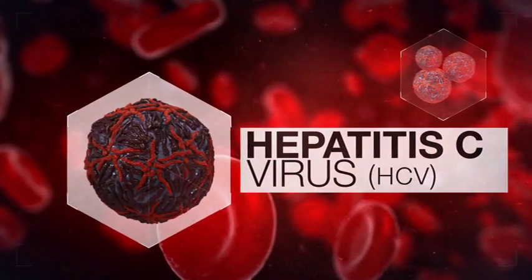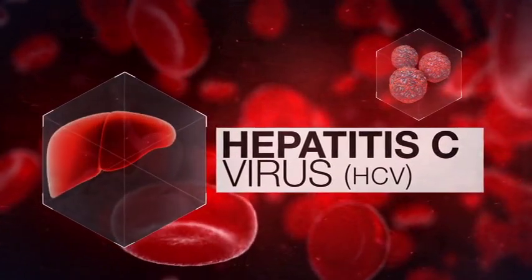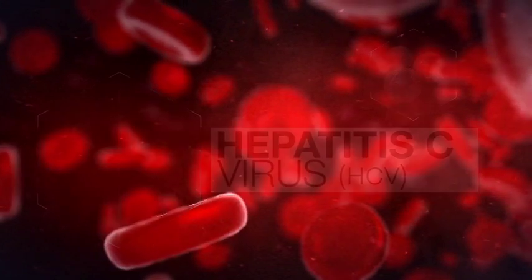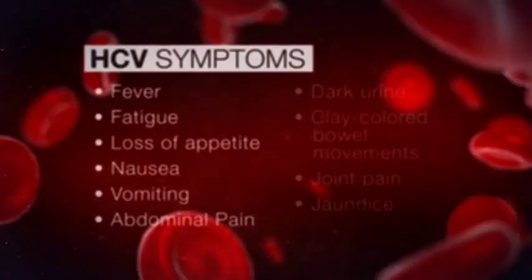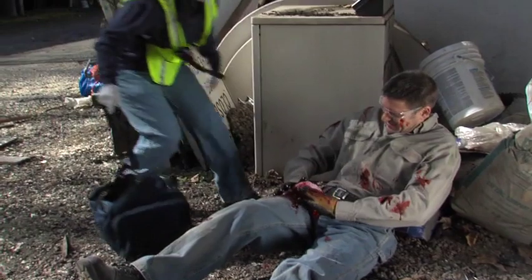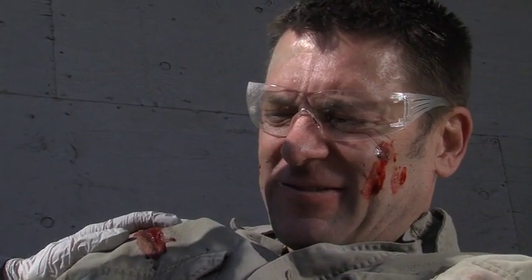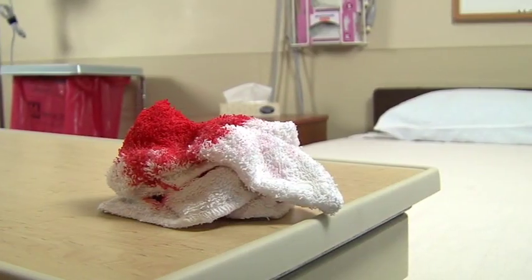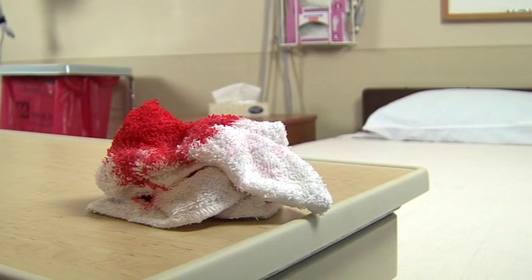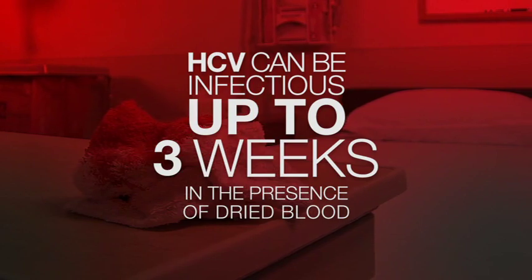The hepatitis C virus, or HCV, can cause severe liver damage in a manner similar to HBV, including both acute and chronic infections. Most people with an acute HCV infection do not display symptoms. When they do occur, they include the same symptoms that can occur with HBV. Just like with HBV, HCV-infected individuals are still infectious to others, even if they show no symptoms. Similar to HBV, HCV has increased risk of indirect exposure. HCV can be infectious on surfaces for up to 3 weeks in the presence of dried blood.